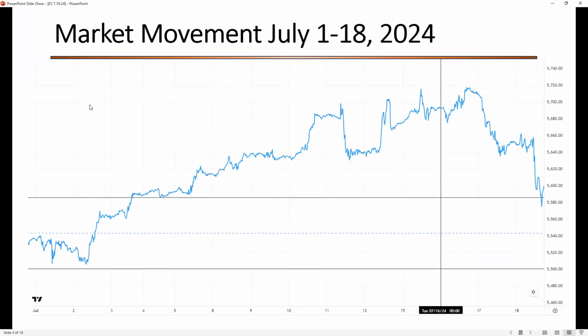And here's the market movement for the month of July. Again, here's the zone that we're looking at, kind of zoomed in. And on Thursday, it closed right above the zone. So we're looking on Friday to see whether or not it's going to get back into the zone, or whether the top of this zone will hold its support and the market will resume its uptrend.